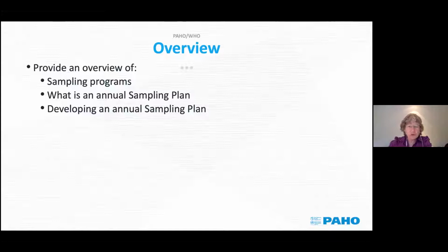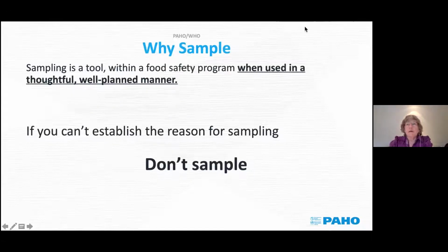So the first thing I want to talk about is the difference between sampling plan, sampling directions, which is the guidance on how to sample, and the really critical issue of sampling programs. And sampling programs are the first level of concepts and principles that should be developed before you develop sampling plans or look for any concrete processes or procedures for sampling. Most countries have a sampling activity, and I'm using the word activity specifically.